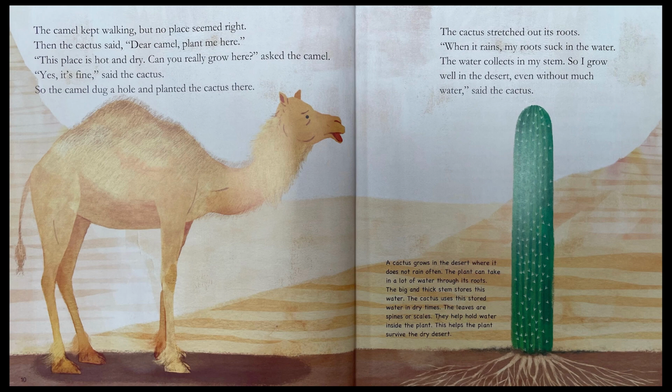Then the cactus said, "Dear camel, plant me here." "This place is hot and dry. Can you really grow here?" asked the camel. "Yes, it's fine," said the cactus. So the camel dug a hole and planted the cactus there.